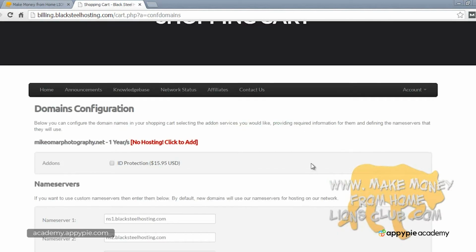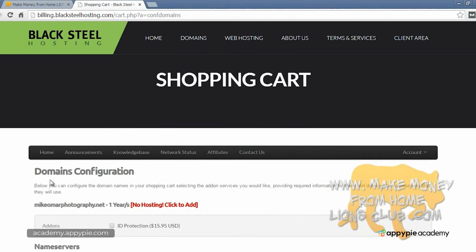Okay, so here we are at the next page, where it says Domains Configuration, and is asking about MikeOmarPhotography.net if you want to add on ID protection for $15.95 for the year. So basically what this means is, if you get ID protection, nobody can look up, or they can try and look up your website information, but they won't be able to see any of your personal details. They won't be able to see your name, your address, your phone number, or your email. If you don't have it, they'll be able to find that information. It's all available on Whois.